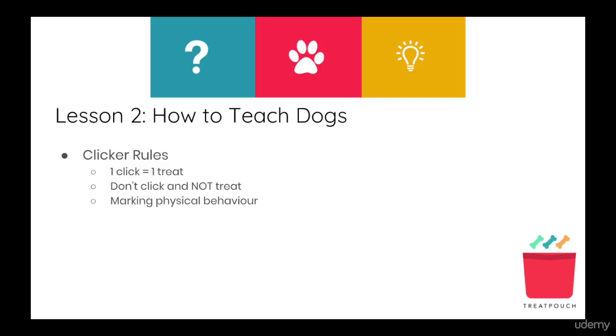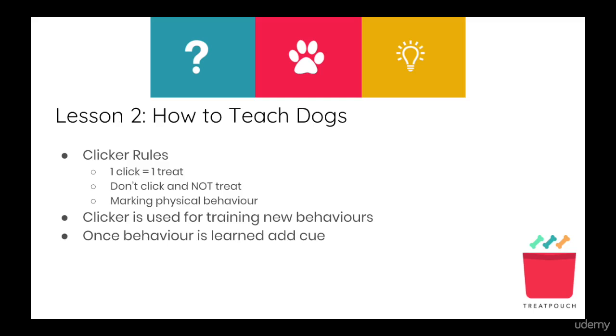The clicker is used for teaching new behaviors. Once the behavior is learned, that is, the dog is performing it with clear intent, you can add on a verbal or visual cue that would become the behavior. Remember, that's the antecedent. Once you give the cue and your dog performs the behavior reliably, you can discontinue using the clicker. But you can always continue reinforcing your dog with a variety of rewards: food, pets, praise, or environmental rewards.